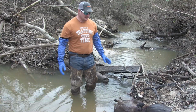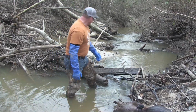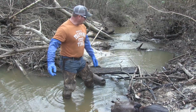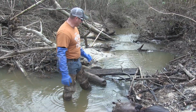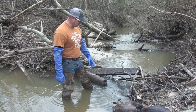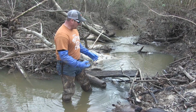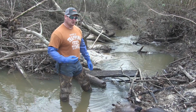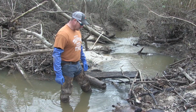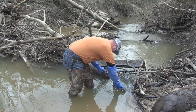It's simple sets like this though that make it really easy as trappers to come in here, because there was no place this beaver was going to go. We're hoping an otter slides in here too, but there's no place they're going to go except through here. Now we're going to take and reset the trap, get it set back up there. I might pull some of this trash back to make it look a little bit better, just to kind of control him in a little bit more. So let's get him out of here, get a good look at him, and get this trap remade.